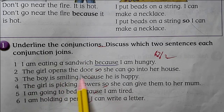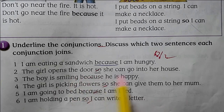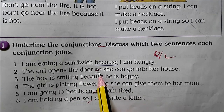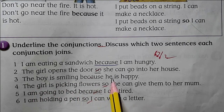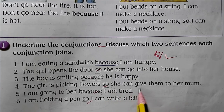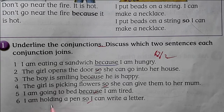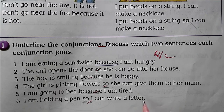Number two, the girl opens the door so she can go into her house. This word so is joining these two sentences, so is conjunction. The boy is smiling because he is happy, so because is conjunction. The girl is picking flowers so she can give them to her mom, so is conjunction. I'm going to bed because I'm tired, because is conjunction. I'm holding a pen so I can write a letter, so this word so is joining two sentences. Two sentences are I'm holding a pen. The other sentence is I can write a letter. So is joining both of them. This was page number 143.